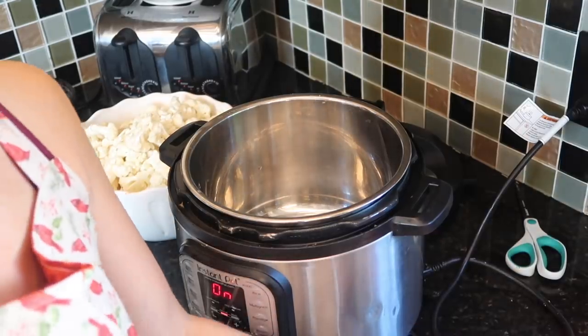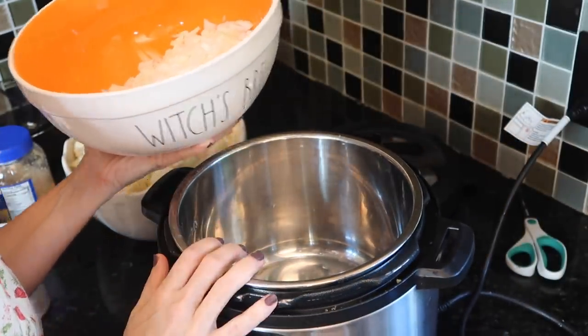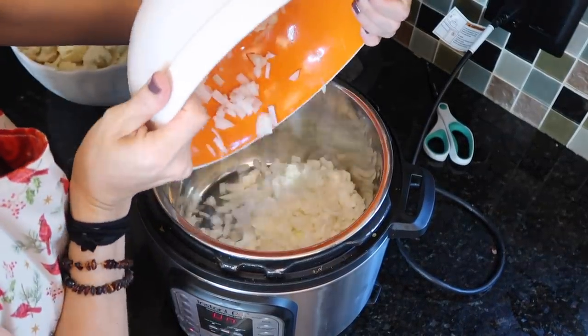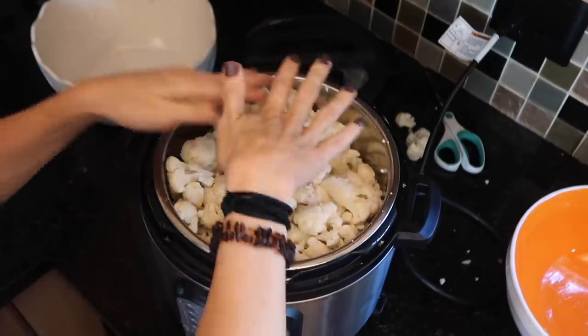Speaking of not following the rules, I figured, you know how we can get this done a little faster? If we cook 2 things at the same time. So into my Instant Pot, I'm going to throw in, what do I have, 2.5 onions, like my ingredient bowl. And then all of the cauliflower. Oh my gosh, is this even gonna fit? It must. Well, we're gonna pack that in there.